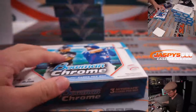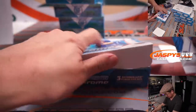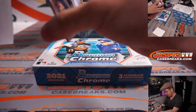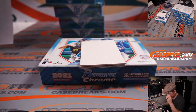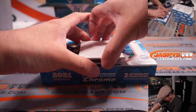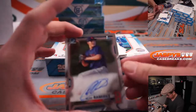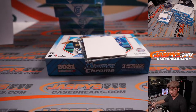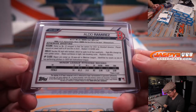All right, next box. We got Aldo Ramirez going to Ryan Harrell, Boston Red Sox. Number 22 prospect in the Red Sox system.